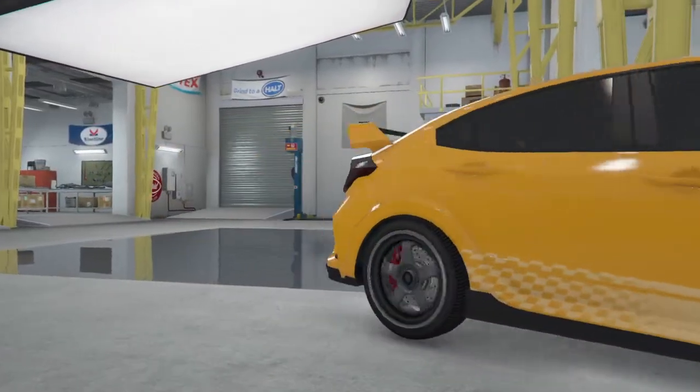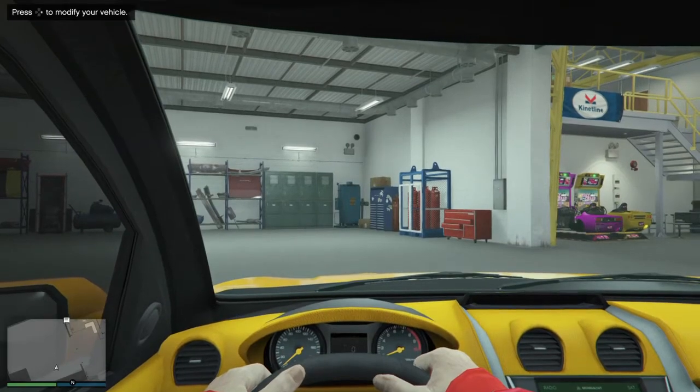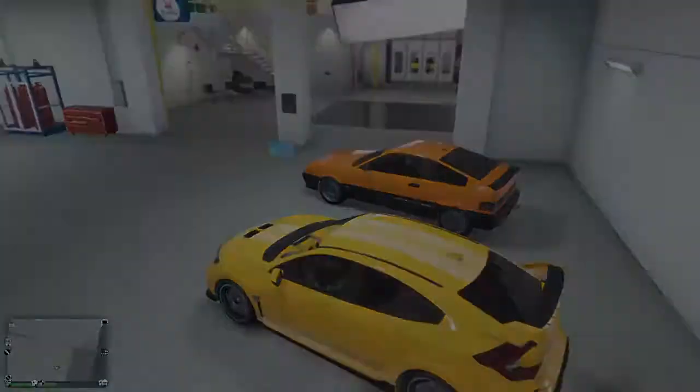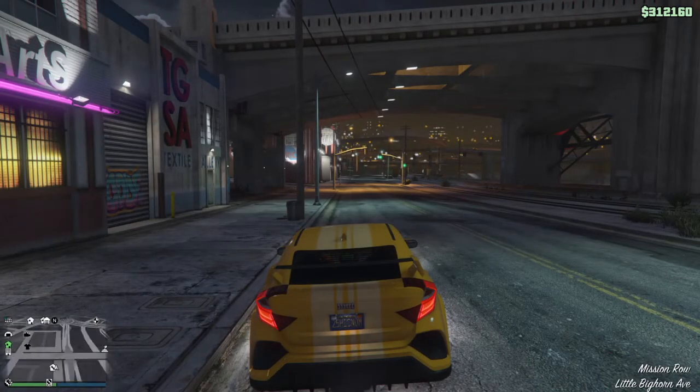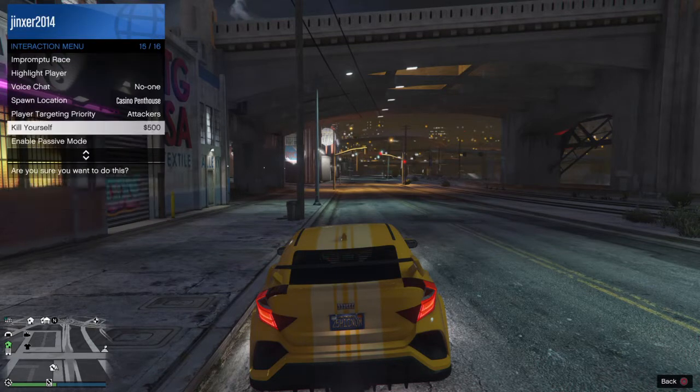Let's see. Alright, let's see how to do this then. I didn't return my vehicle to the garage because it wasn't even with me to begin with. Oh, please be with me. Please be with me. It's not here. Okay, maybe it doesn't work with the Tesseract. It worked with the other car though. Yeah, that's why it didn't work, because the Tesseract's booty.